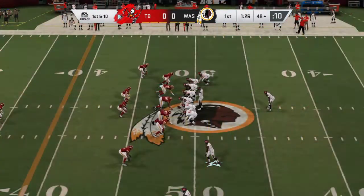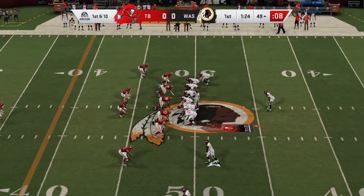Ready, move ready. Check 53. Get ready, get ready, get ready.